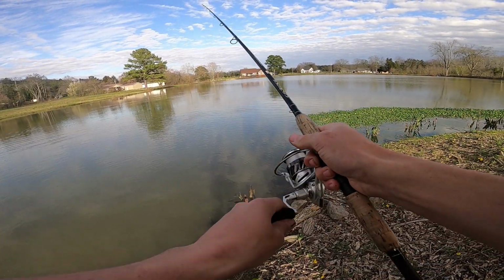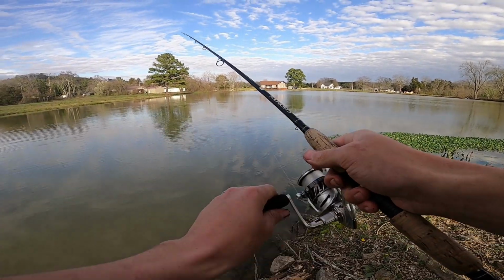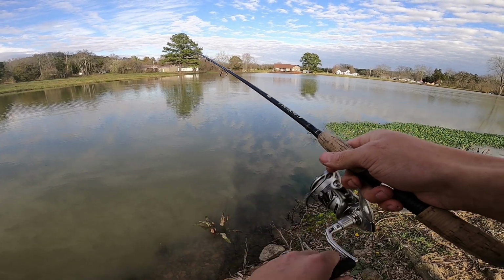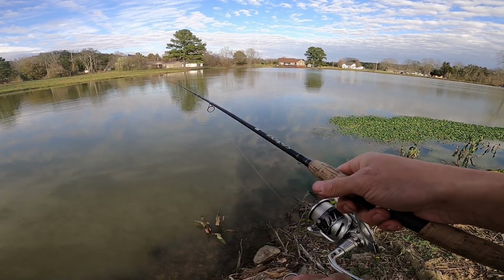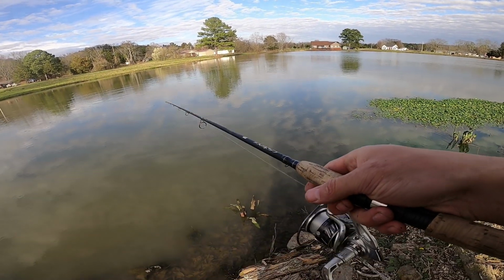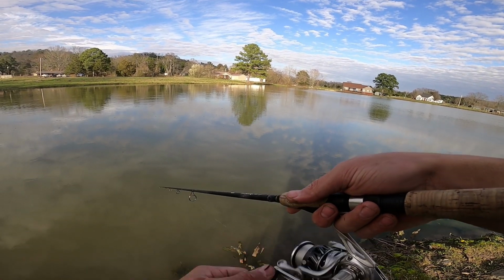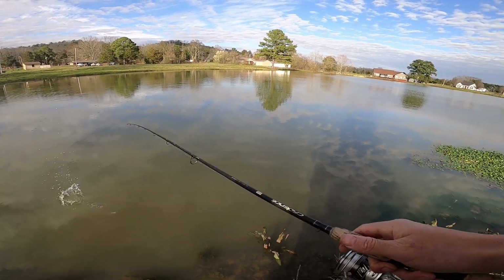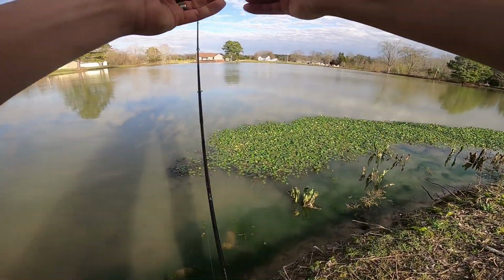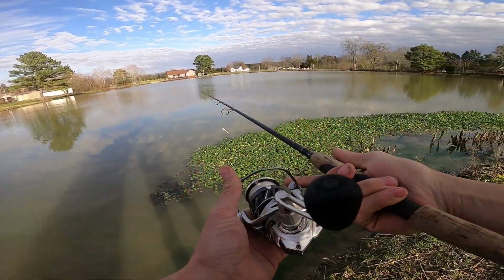Winter time, water's like 48 degrees probably. That's what the lake is right now, and it might be colder than that. The high yesterday was like 48, and it was 30 at night, so this pond could be like 45 degrees. And they're eating this little guy. It's a good bait in the winter time, in ponds and in lakes. Tiny little swim bait. So make sure you try it out where you're at. I bet you'll catch some fish on it when they're not biting anything else. It's a good bait.